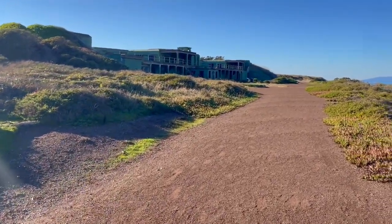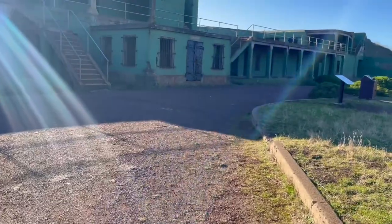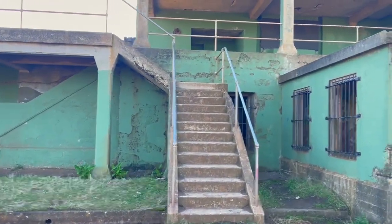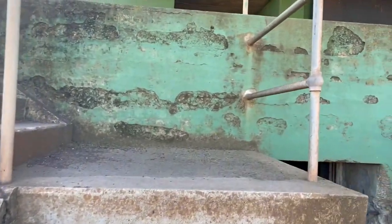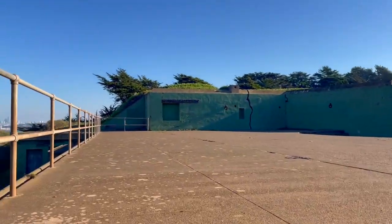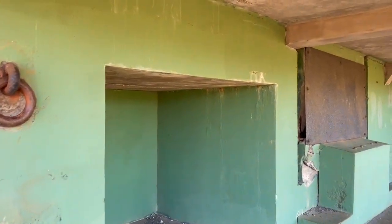I don't know. Looks just as creepy. That looks like something out of a horror movie. Yeah, I don't think we're going inside this one. It looks like everything's blocked off. But at least we can go up on top of it. Wow. Wow.